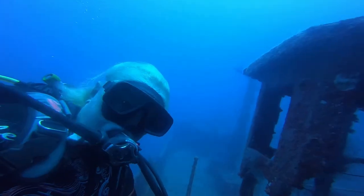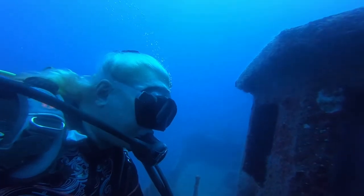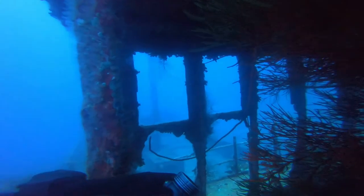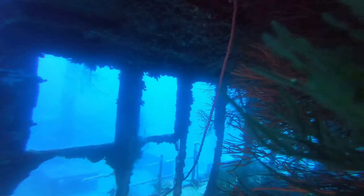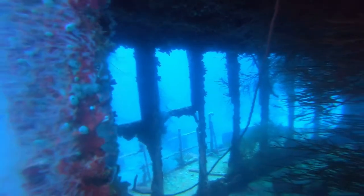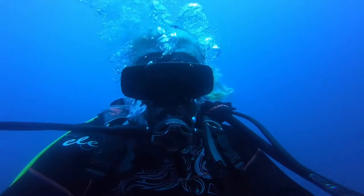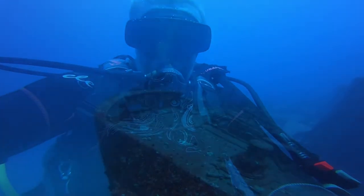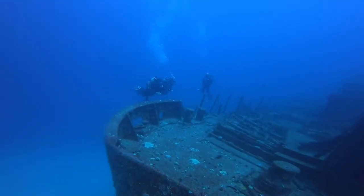Now I'm looking into the superstructure where there's normally a huge shoal of fish and the most beautiful oriental sweetlips group. And there's absolutely nothing there today. I have no idea why. There's no fishing going on at the moment. I don't know where all the fish are. There's absolutely nothing on this wreck at the moment.